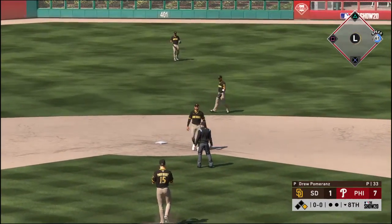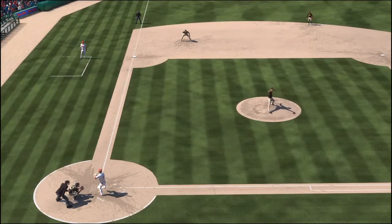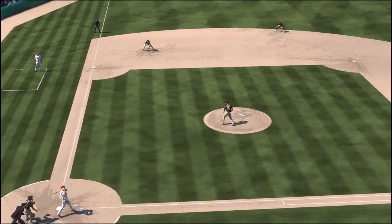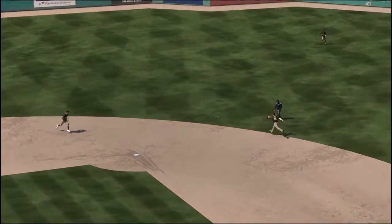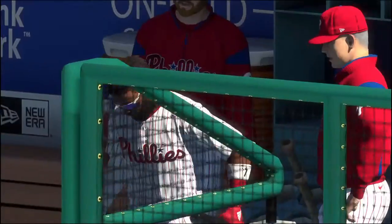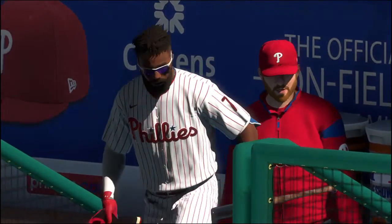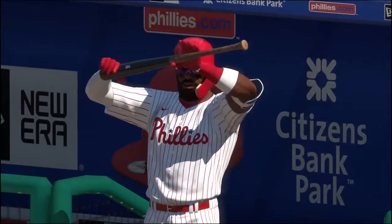Nice execution right there, Dan. Kept his front shoulder in, kept his hands inside the baseball, and ripped the base hit up the middle. And if you're a pitcher right there, you can't get discouraged. Sometimes even when you make a good pitch, the ball's going to find a hole somewhere. That one right up the middle. Josh Harrison will come on to pinch hit now with a runner at first and nobody out.